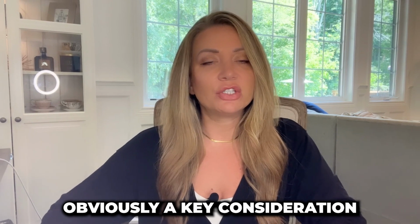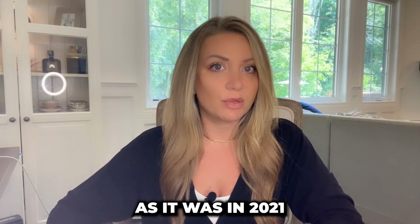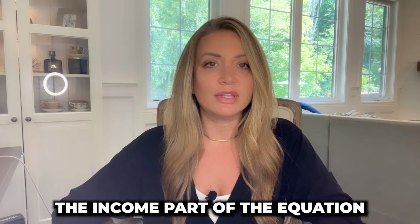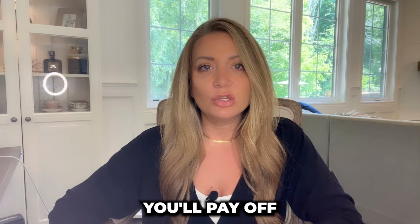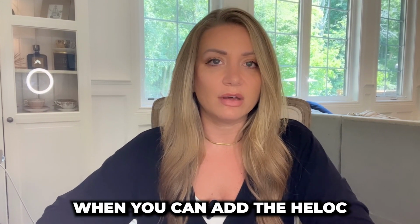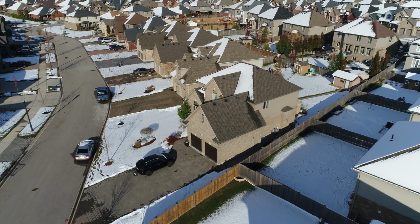Obviously, a key consideration currently is interest rates. Money isn't as cheap as it was in 2021, for example, but if the numbers make sense when it comes to the income part of the equation, then it's still workable. You'll pay off the interest payments for your HELOC until such time when you can add the HELOC into your own mortgage, but we'll get to that later. So once you know what you're working with, you can establish a max budget and start looking for properties. But before you do that, you do need to research your market.